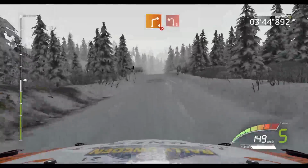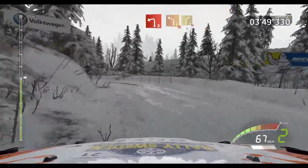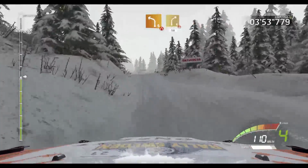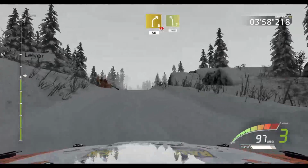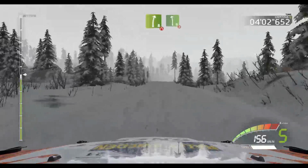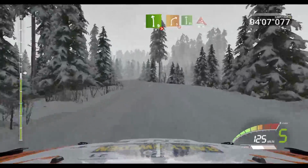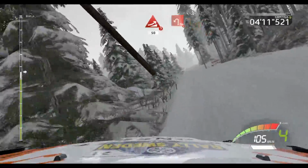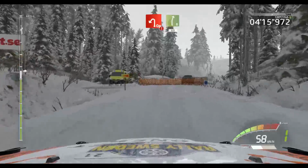Right 4, short, into left 2, short, and left 5, long, narrows, into right 6, opens, over crest, 50. Left 7 and 100. Right 8, narrows, into left 9, tightens, over crest. Right 5, short, don't cut, into flat left, into jump, maybe, over crest, 50, caution, hard brake, open hairpin left, don't cut, and right 8, long, 60.